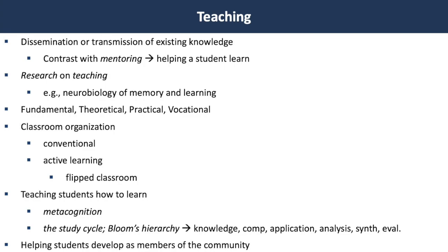And finally, the role of teaching is to help students develop as members of the learning community, how to induct them into the learning culture.